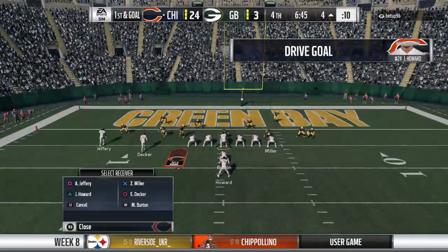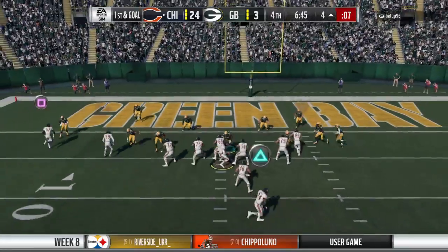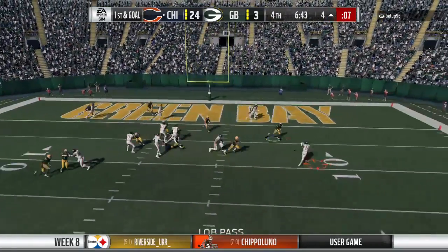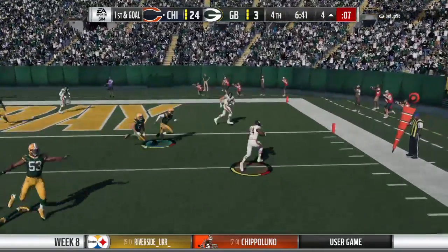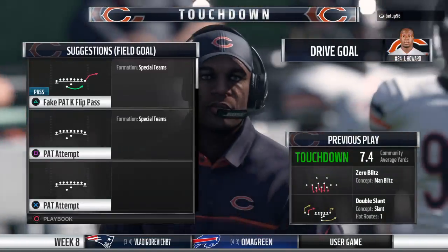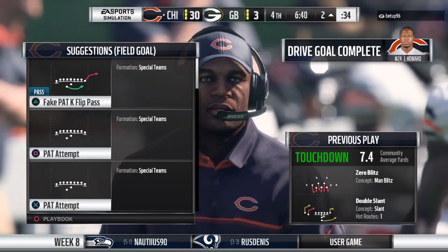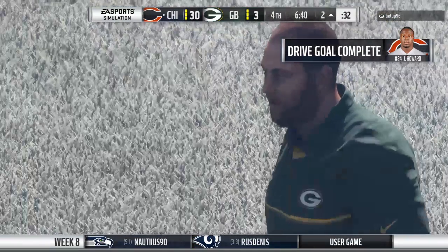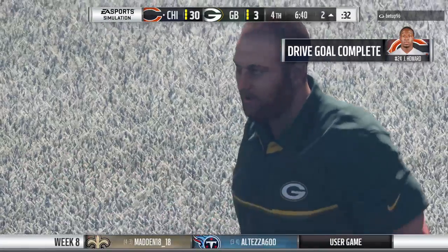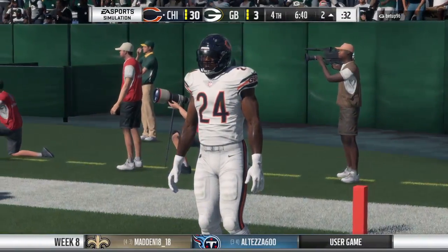They come out here in the eye. Following the interception, Cousins. And he will score. Touchdown, Chicago. Jordan Howard with touchdown number 8 on the year. And the Bears use the short field to their advantage as they cash in for 6.